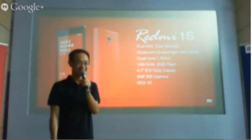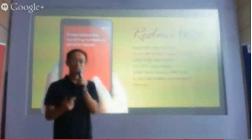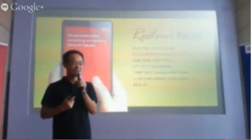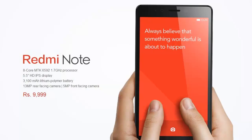And then we said, well, for some of the users who really want a big display, what can we do? Can we get a big display device at a price point that most typical consumers can afford to buy? So this is the Redmi Note. We launched Redmi Note in March, and it's becoming one of the most popular devices, being sold out in China and Malaysia, Singapore, and all these other countries where we have entered.